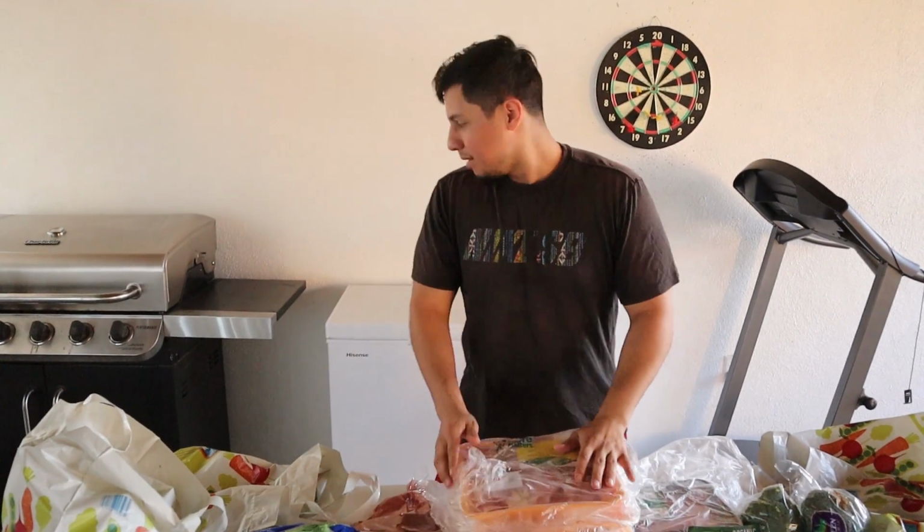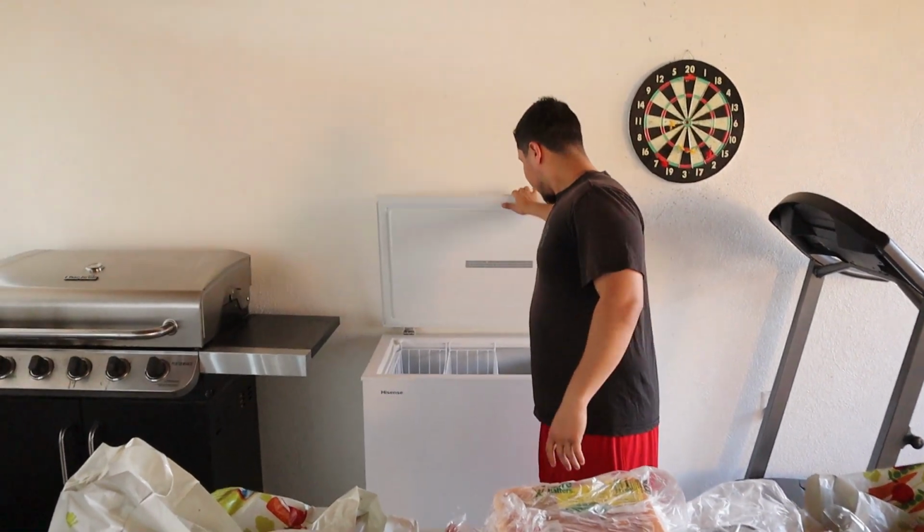And then bought this freezer, so I'm gonna put it all in there. It's all empty right now, but I'll show you how it looks in a second. Barely any room taken up in the freezer. So basically I have to get more meat, but that's good enough for now.